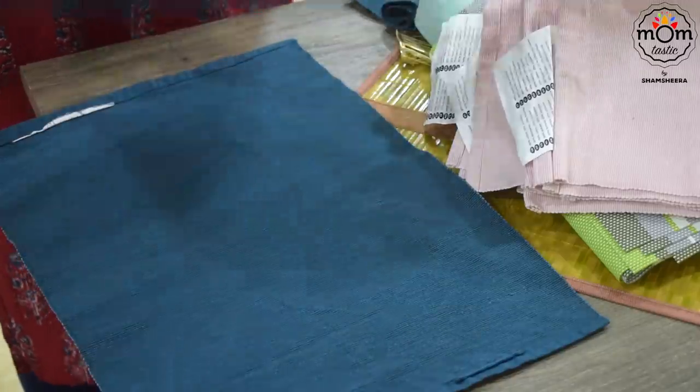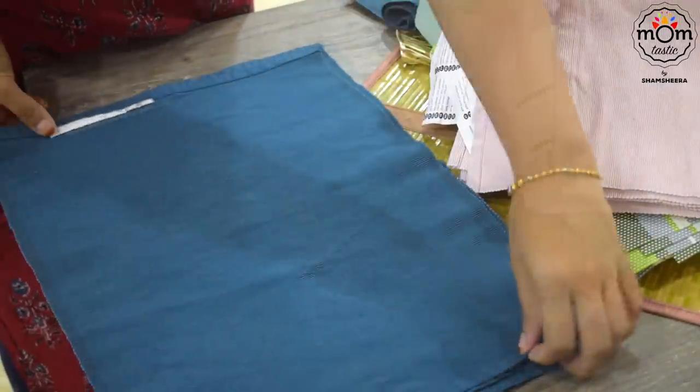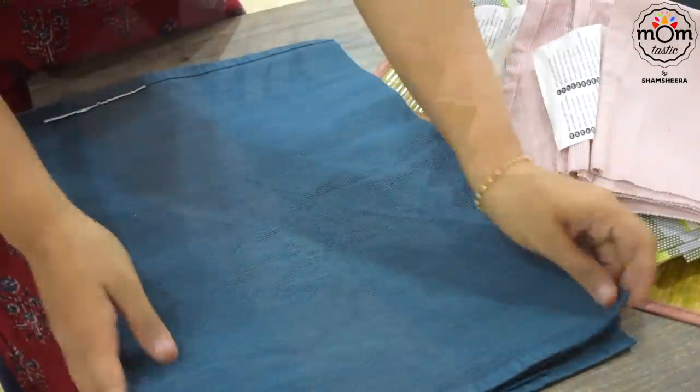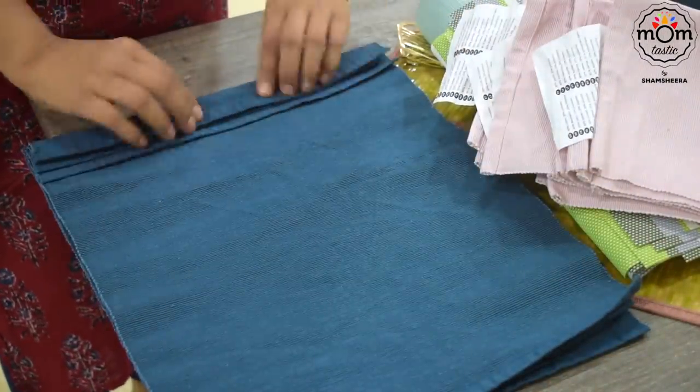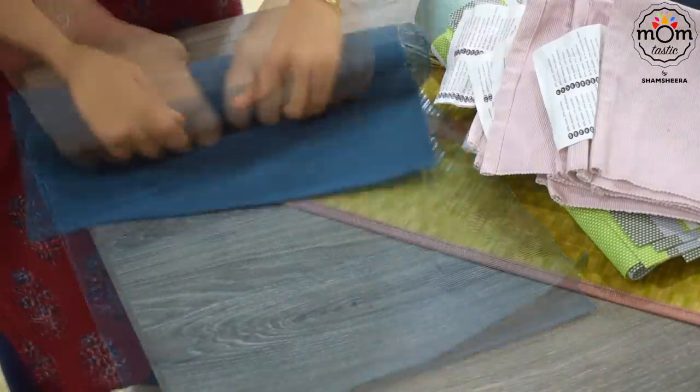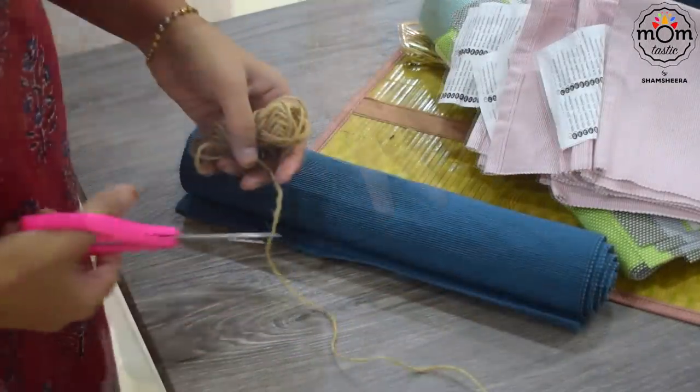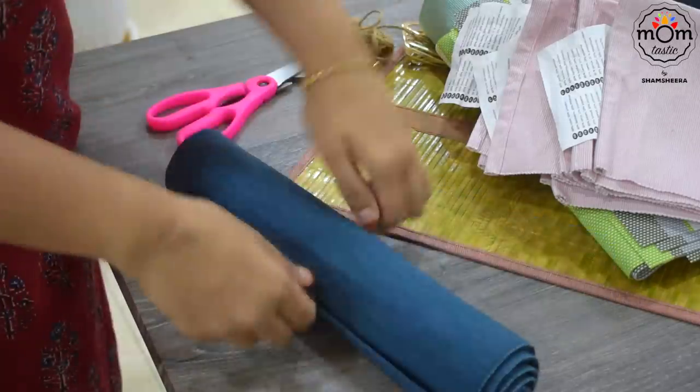My placemats and runners were just thrown in a drawer and not well organized. However I organize it, it gets very messy. Now I have a place in the crockery shelf. Rolling the mats makes it look wrinkle-free. Earlier I used to fold and keep, but that wasn't a good one to do. I normally buy 4 placemats, roll them all together and then tie with a string.